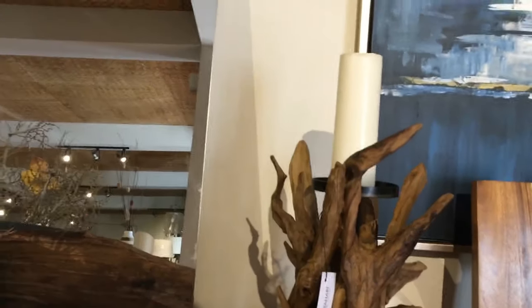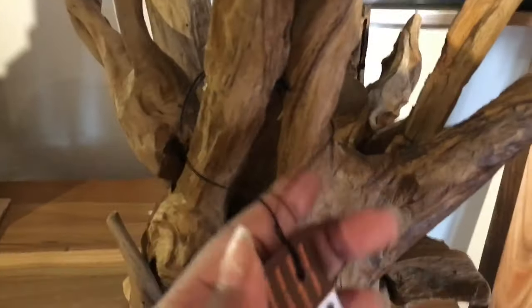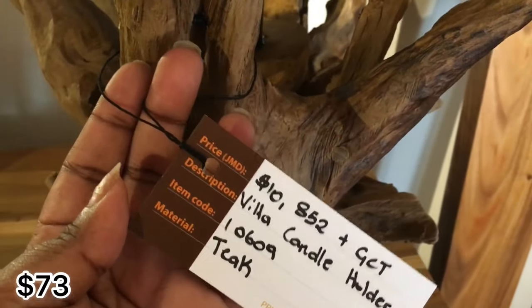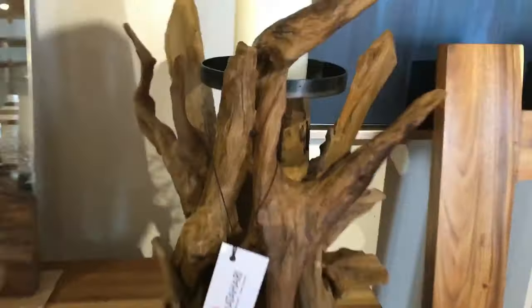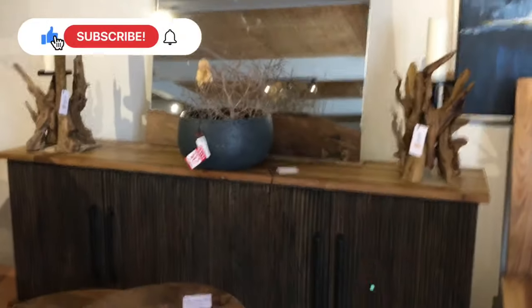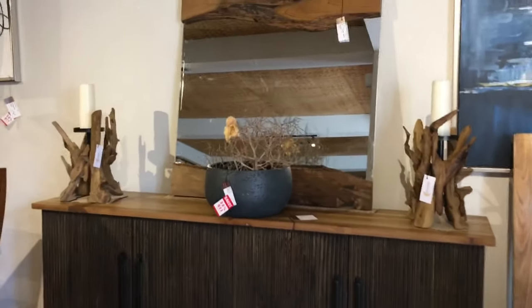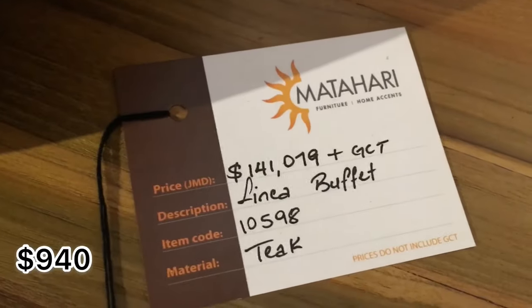This candle holder was really nice. This is really, really nice. And you know the prices, I think they would be on the higher end, but they do have a lot of pieces on sale. So you're going to see that throughout the video. So if you're on a budget, they also have sale pieces. So don't worry guys. They have higher end pieces and also pieces that are on sale.